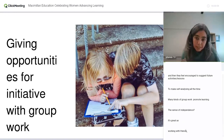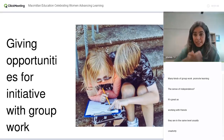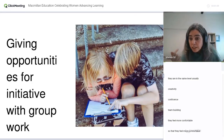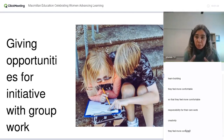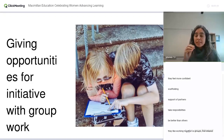Yes, a sense of independence. See, the thing is that group work, by definition, puts the focus of the moment on the people in the group. The teacher is now slightly outside facilitating, maybe walking around the classroom looking at the children. Yes, they feel more comfortable. They take responsibility. So when the teacher is in that moment in facilitator mode, walking around, monitoring, checking, children have more space. And you've hit on it. Yes, they're getting support from their partners.